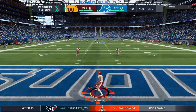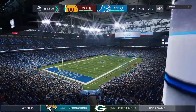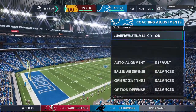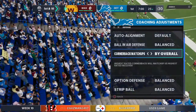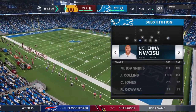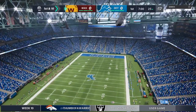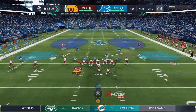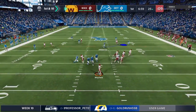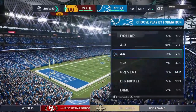Now the big leg of Matt Prater ready to get this one started. And we are underway from Ford Field. And this will go as a touchback, and they will begin things at the 25. First down, Mayfield. They'll try and set up the screen to Swift. Call it no gain on the game's first play.